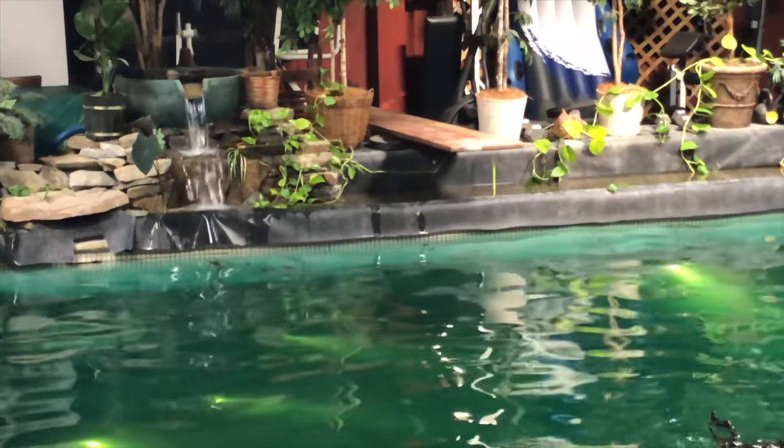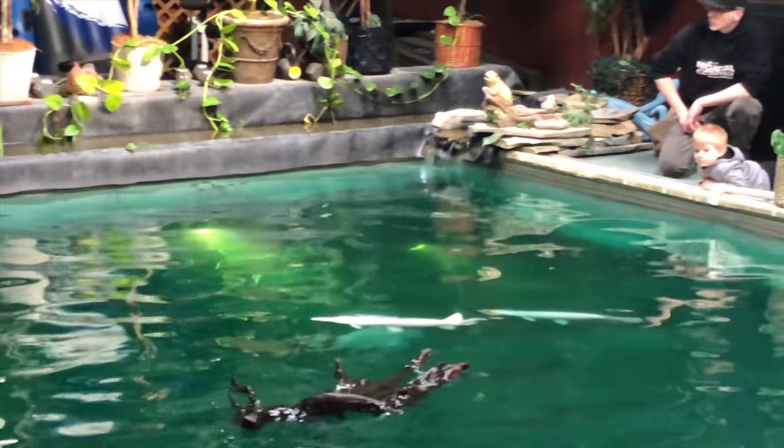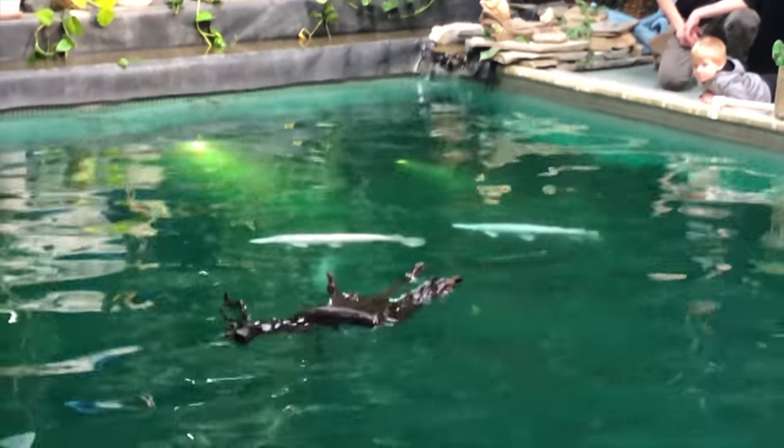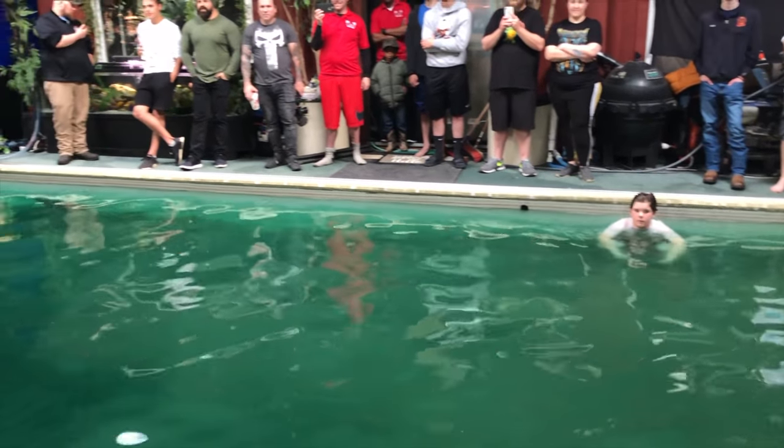And then with the shells and the waterfall features over here, this was just amazing. I felt like I hit the lottery. I swear to God I did. I was like a little kid just given a brand new bike for Christmas. It was that awesome. So everybody wants to come over and see it and all that.